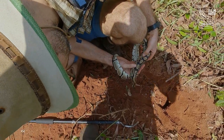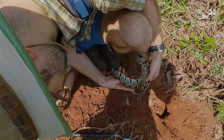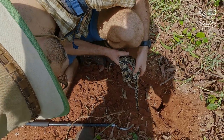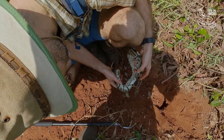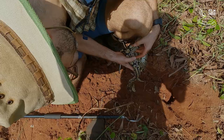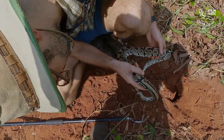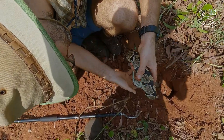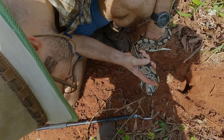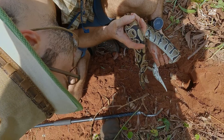We have two at home, captive bred, of course, and we use them for education of kids in schools. So seeing this species in the wild is really precious to us. Wow, and it's beautiful. What do you think, Susanna? Yeah, I really like it. And it's not even trying to bite or anything. It's a very calm snake, as we are used to from our ball pythons at home.